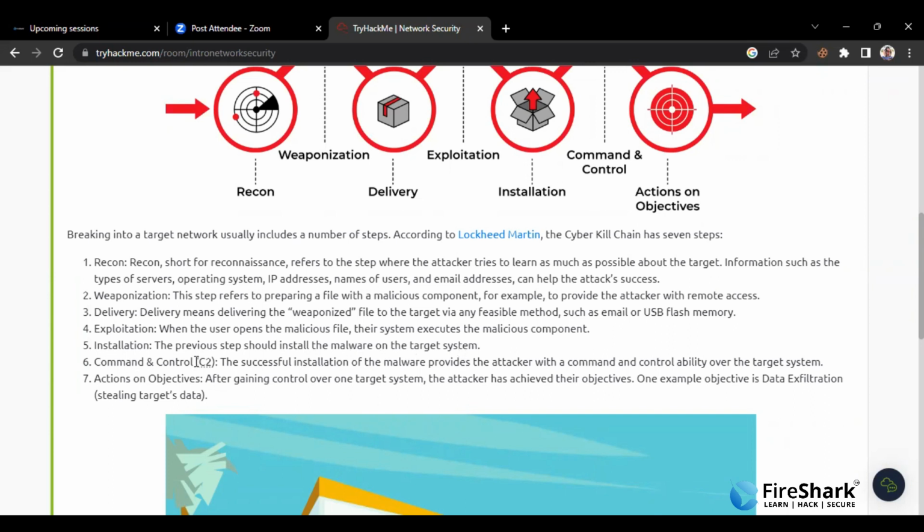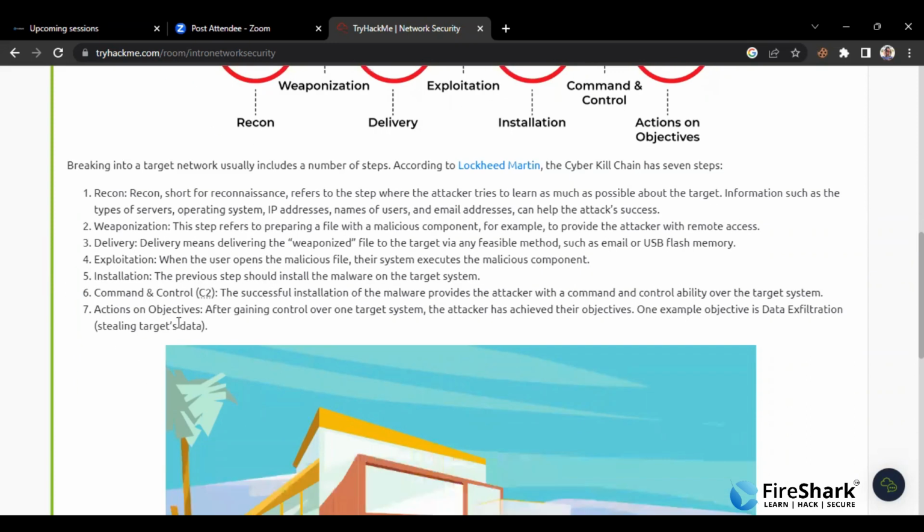Next is command and control. The successful installation of the malware provides the attacker with command and control ability over the targeted system. Next is actions. After gaining control over one target system, the attacker achieves their objectives. So now the data exfiltration is done, like stealing the target's data.